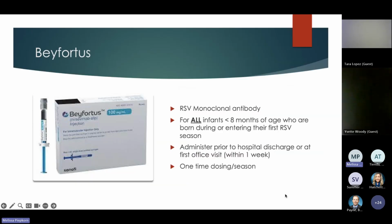And then my last slide, just one little reminder about Beyfortus, which is the new RSV monoclonal antibody. The one that we had in the past was Synagis. This is really, really great. I really want to tout it because this is for all babies who are less than 8 months of age, born during or before their first RSV season. The guideline says you should give it at hospital discharge or at the first office visit within a week.